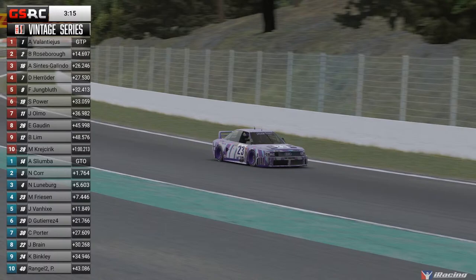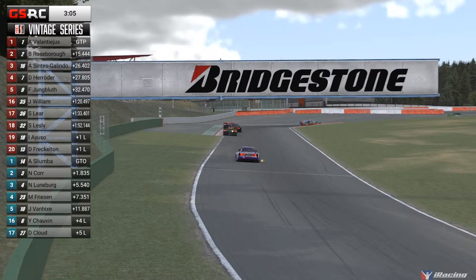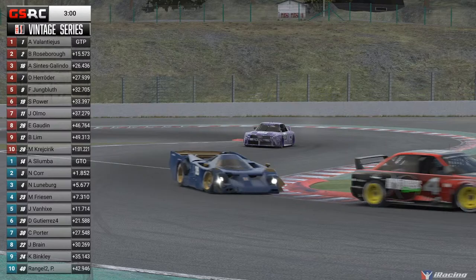Yeah, and it's such an easy thing to do through that sector. Very tight, very unforgiving. The wall is right there as well, so no driver can really drive off the track on either side, or else you'd have an even worse contact. That was just the worst spot for that to really happen on this track.